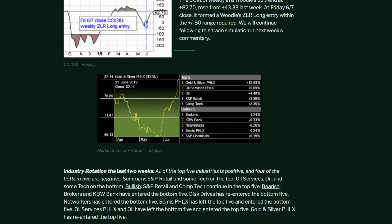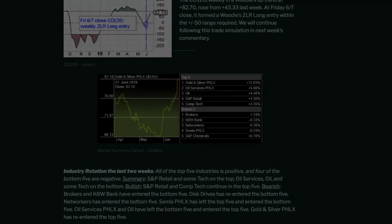Disk Drives has re-entered the bottom 5. Networkers has entered the bottom 5. Semis has left the top 5 and entered the bottom 5. Oil Services and Oil have left the bottom 5 and entered the top 5. Gold and Silver has re-entered the top 5.